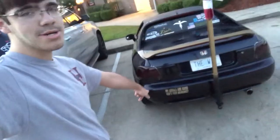His brakes are good, according to his bumper sticker, and all the other stickers on the back glass. But the most important sticker of all is this one right here.